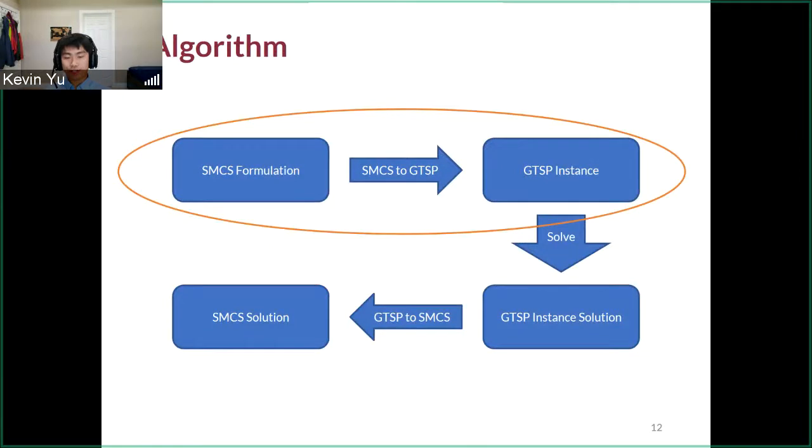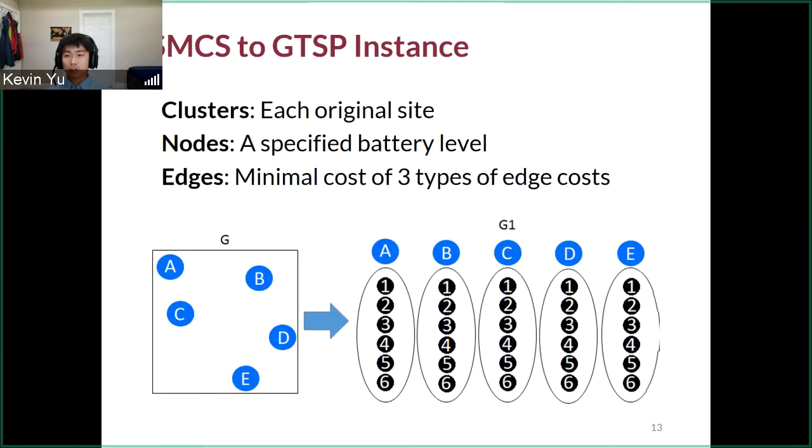So now that we understand what GTSP is, we look at formulating our SMCS problem as a GTSP instance. And to do that, we have to ask ourselves 3 questions. These 3 questions are, what are the clusters, the nodes, and the edges for our GTSP instance? Now, each cluster in the GTSP instance would be an original site in the SMCS problem. So here we would have 5 original sites, A, B, C, D, and E, and we would have as output for our GTSP instance 5 clusters, A, B, C, D, and E. Now the nodes within these clusters would actually specify the different battery levels the UAV could be at. So in this case, I gave it 6 different battery levels, 1 through 6, and we would duplicate that for every single cluster, or every single original site.